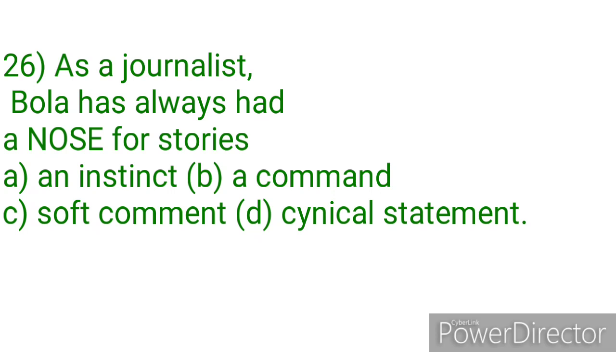Question 26. As a journalist, Bola has always had a nose for stories. Option A, an instinct. B, a command. C, soft comment. D, cynical statement. So we are looking for the option that has closest meaning with the words a nose. To have a nose for something is an idiom, which means to have a natural ability to understand something or to see something. Now let's explain the options.